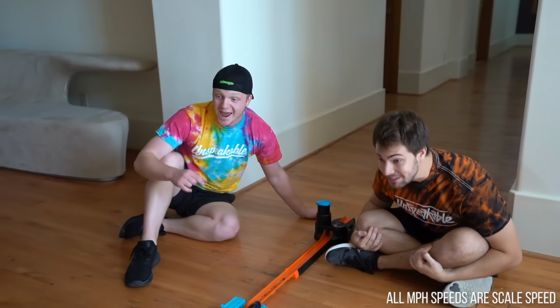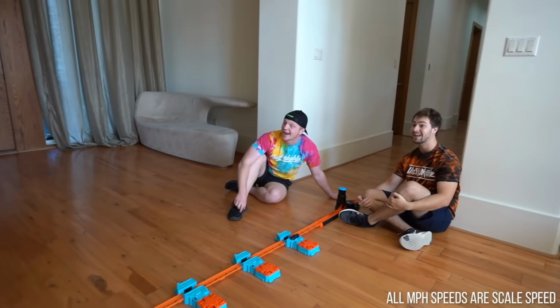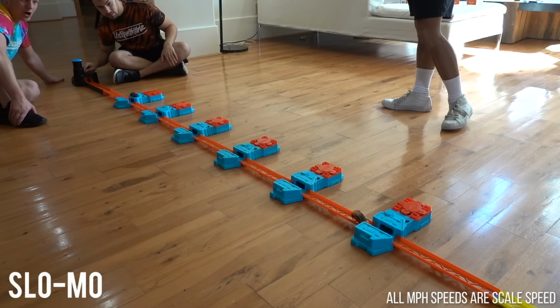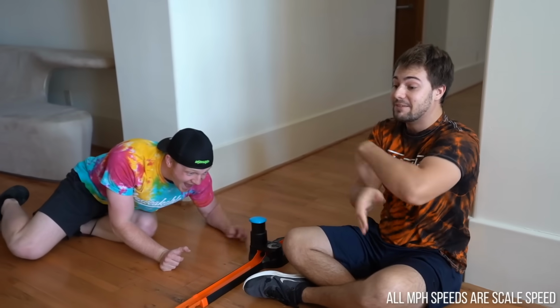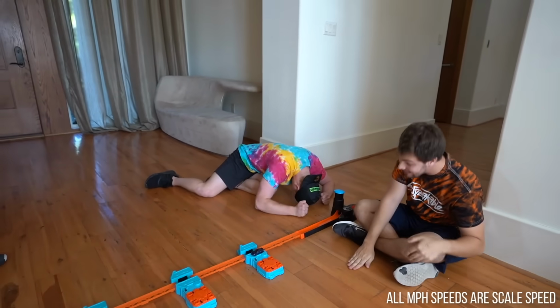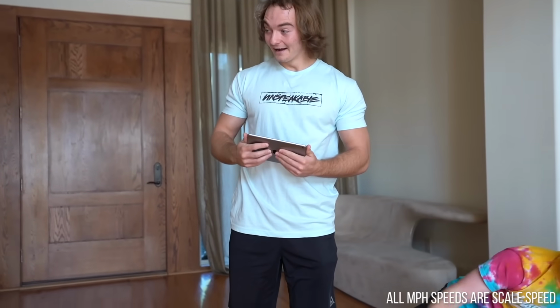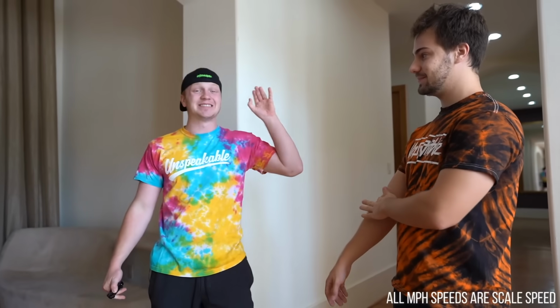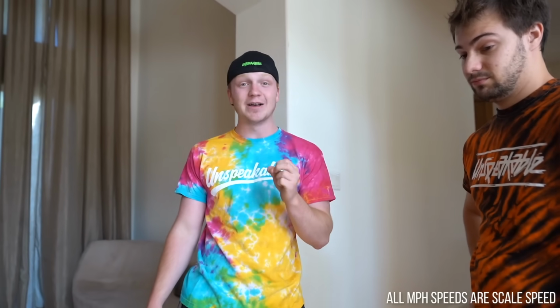Oh! What? It flipped in the middle of the track. It's 622. No lie. It's impossible. It stopped mid-track and did a flippy flip. It landed back on the track and kept going. What? You're lying. Let me see it. 622. Yeah, that's crazy. Gabe hitting a speed of 622 miles per hour. How fast do rockets take off? I don't know, honestly. I feel like it's around that speed.